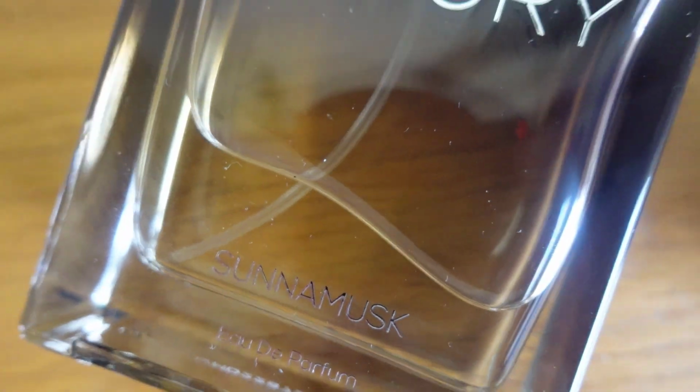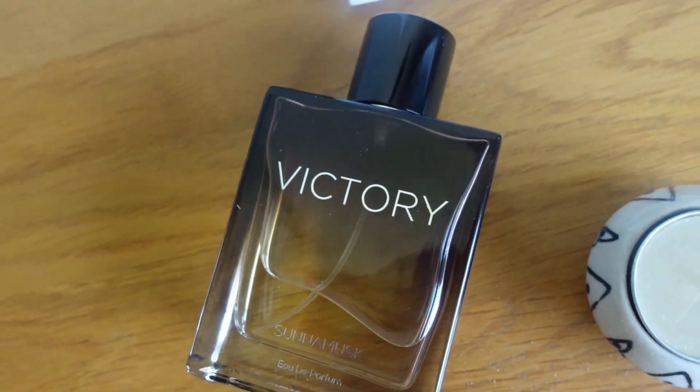I think the initial first blast was only like a temporary thing, so don't get worried about that. But it's getting a bit cleaner. I think it's because it was the initial first blast, but yeah, it's smelling nicer and nicer. It's just the first 30 seconds to a minute, probably even 30 seconds, it's quite like, ooh. But then when you let it calm down, it smells a lot nicer. I'd like to know how it performs on my skin, but this is a really interesting one. From the house of Suuna, this is Victory.